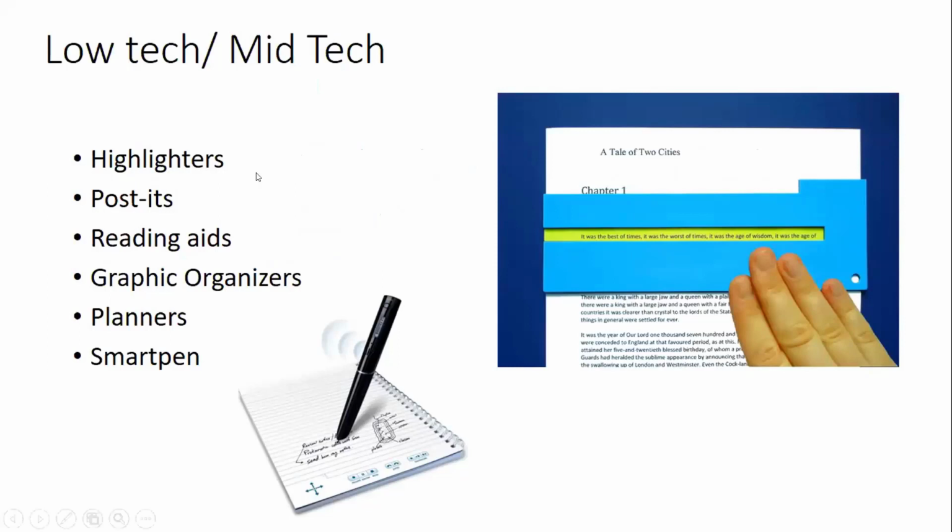One example of that is highlighters. Highlighters are a great way to keep track, to have that mental note. Post-its are another great study tool. Reading aids, for example what you see on the right, allow you to block out what you're reading sentence by sentence for better comprehension. This yellow block is used as a highlighter, and there are a lot of studies, but some people find that different types of filters, so yellows, reds, peaches, blues, will help people comprehend and be more focused while they're reading.